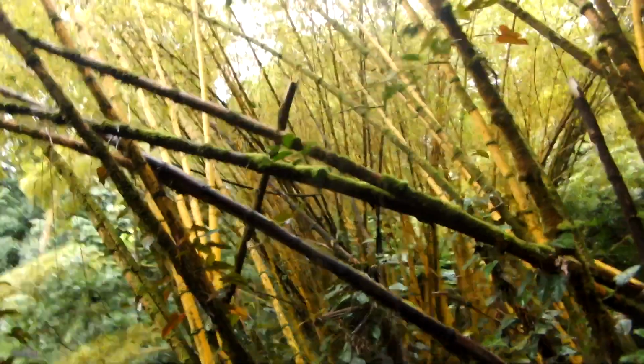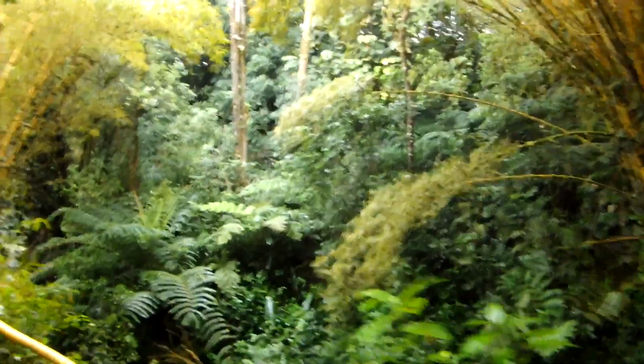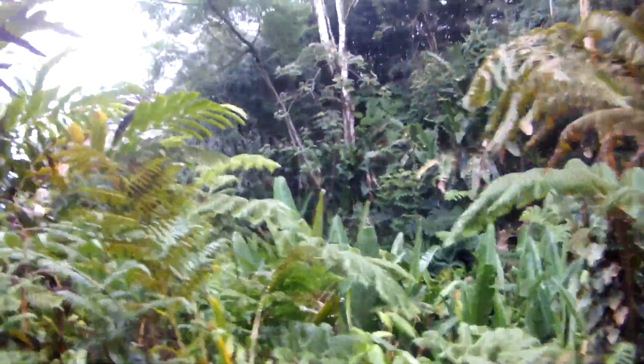Yeah, the hike took around 5 to 10 minutes. There's a few stairs, but definitely not bad at all. And it was just so gorgeous with the greenery and the vegetation.